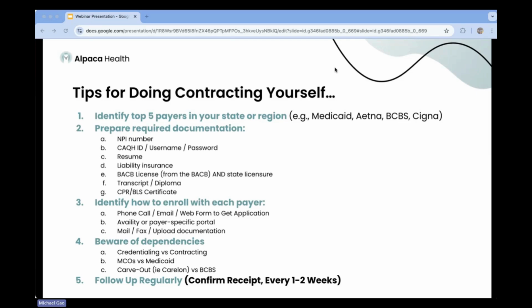And then you will likely also need a CPR or basic life support certificate, especially for a payer like TRICARE, and also for various state Medicaids. It's a really long list. You do not want to be hunting these down while payers are on the phone with you. You want it all in one place.